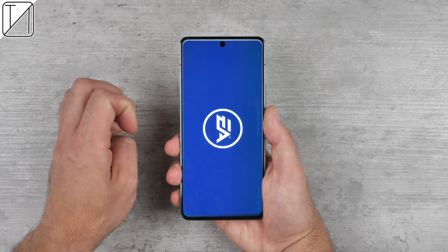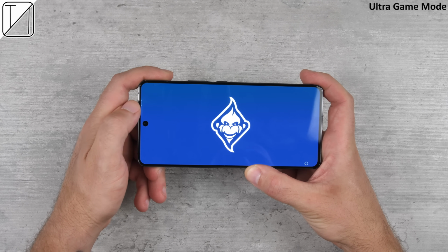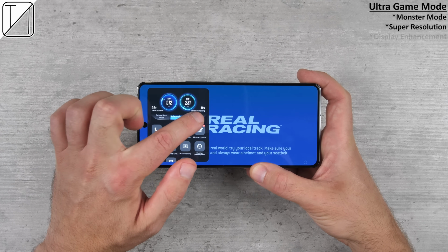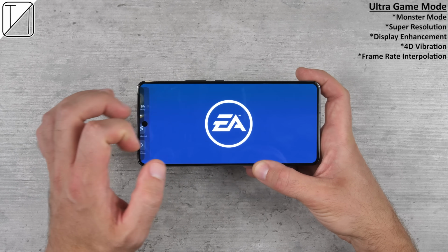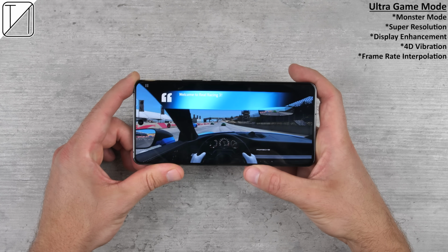When opening up a game, you're treated to Ultra Game Mode, which you can access from a side panel, and it includes features such as Monster Performance Mode, Super Resolution, Display Enhancement, 4D Vibration, and even Frame Interpolation, which allows you to boost games all the way up to 144 FPS even if they don't support it.